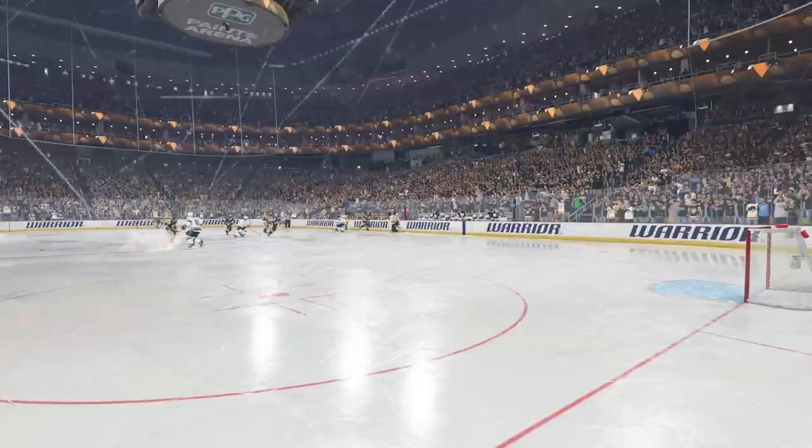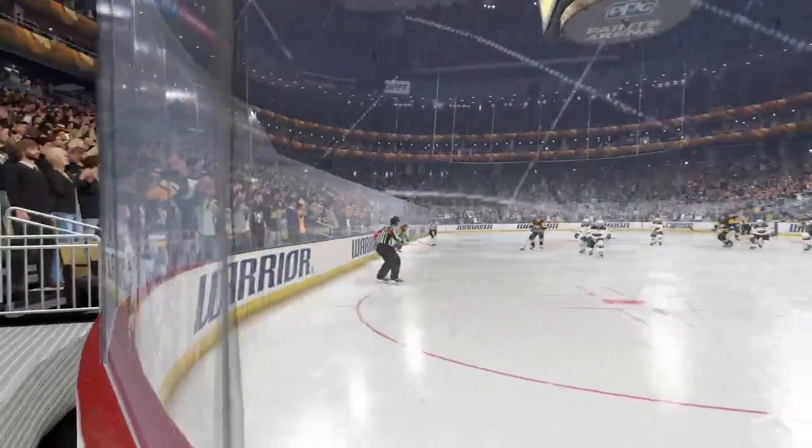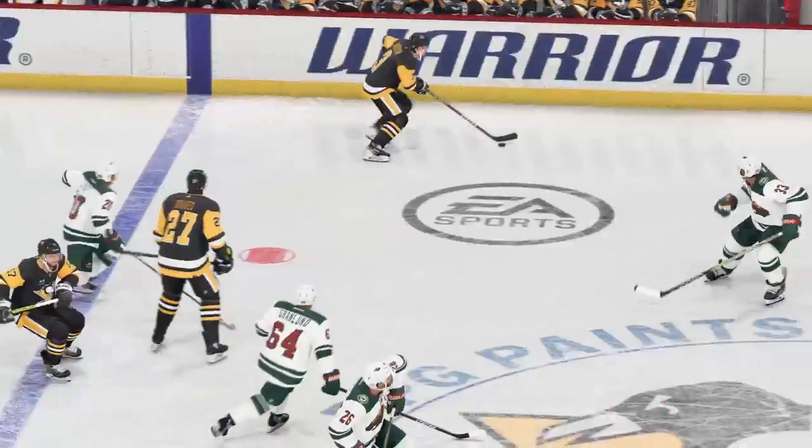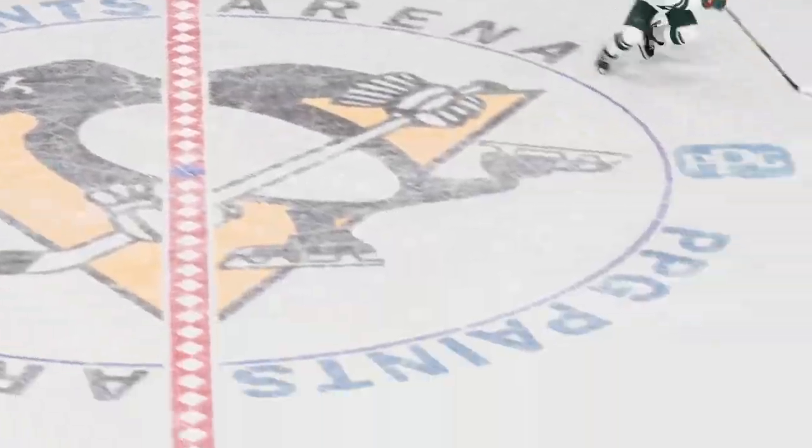James, real insurance marker, and a game well fought and a win well earned. One on the ice as that empty netter went in. That's an insurance marker, and that's going to be the game.